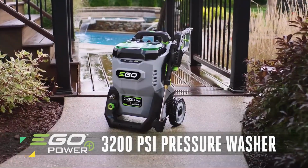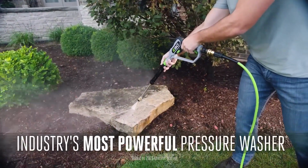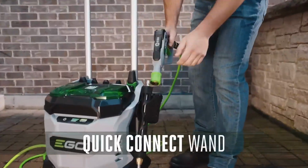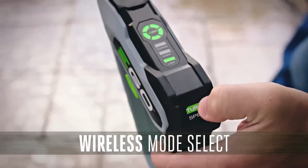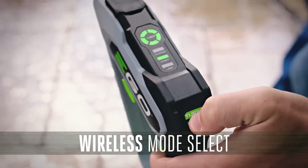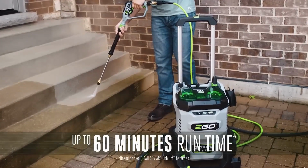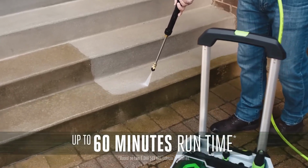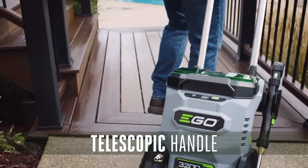The HPW3200 is a powerful and innovative electric pressure washer that stands out for its cordless design and impressive performance. It delivers up to 3,200 psi at 1.2 GPM, making it highly effective for a variety of cleaning tasks, from washing cars and patios to cleaning decks and driveways.